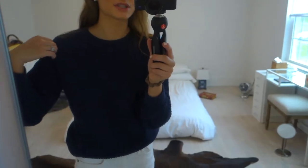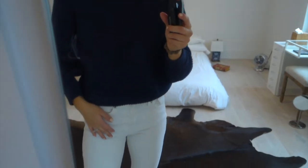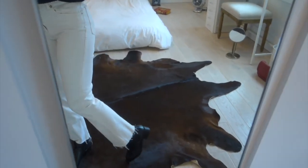So my makeup is done. Let me just show you my outfit really fast. I'm wearing this sweater from Gap. It's just a knit kind of balloon sleeve sweater. And then my jeans are from Zara. They are kind of like a wide leg. And then these booties, which are from Target.